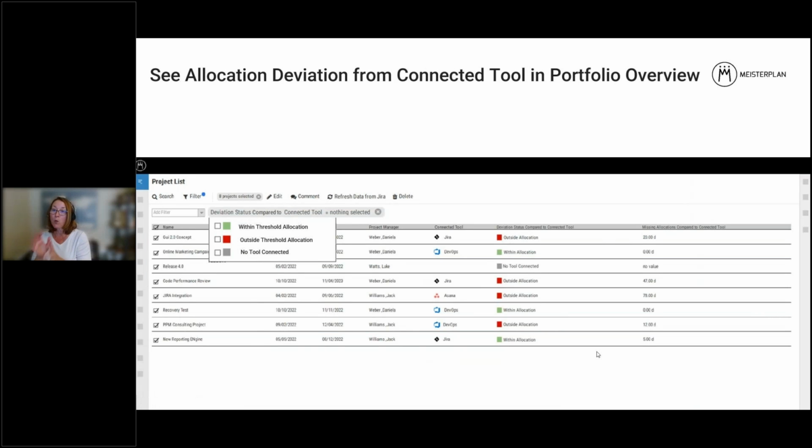This is one of the views of portfolio visibility when doing Task Connector. This is on our roadmap. This is being designed as we speak. If you have interest in this, I know there's a card out on that you can vote on, or just let your CSM know that this is important to you.